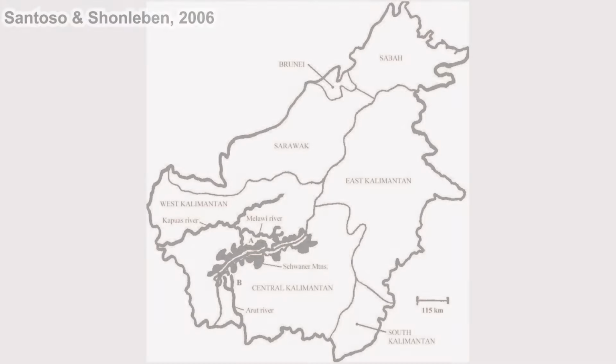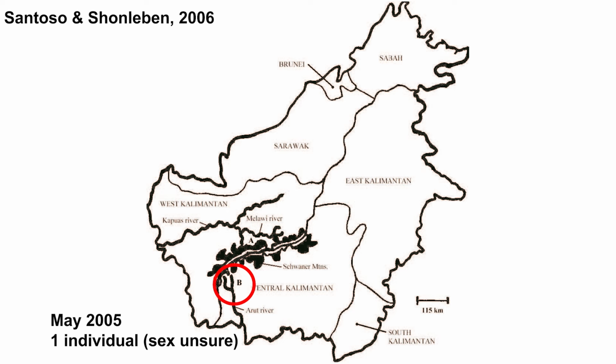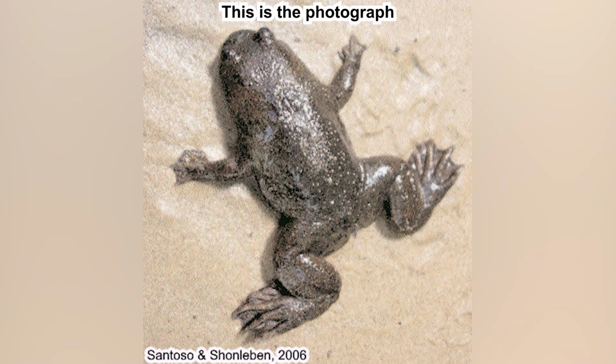But during a 2005 biodiversity survey in an orangutan habitat, scientists accidentally found one individual. They took measurements and photographs, and this was the first time a photograph of a living individual was available to the public.